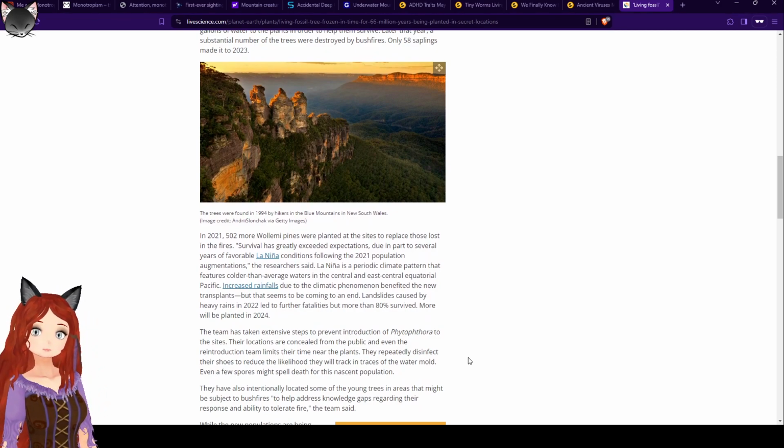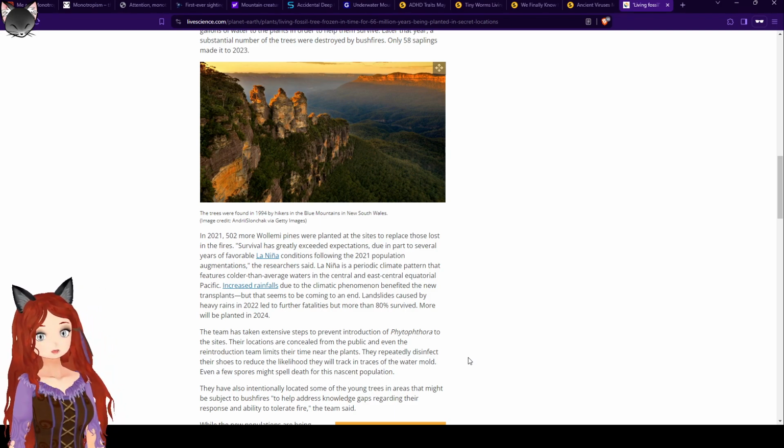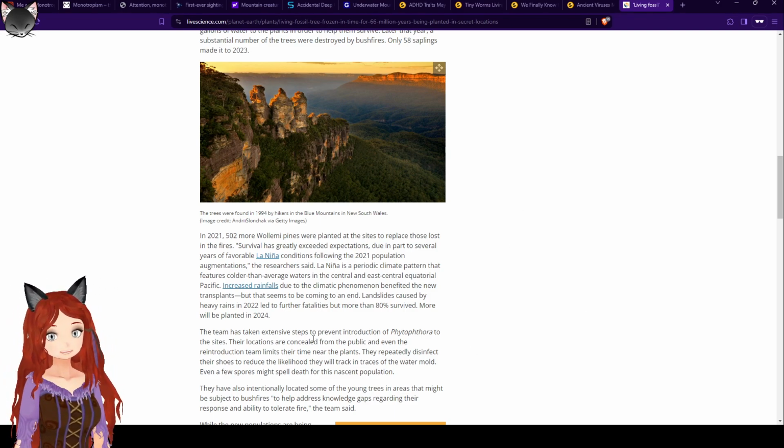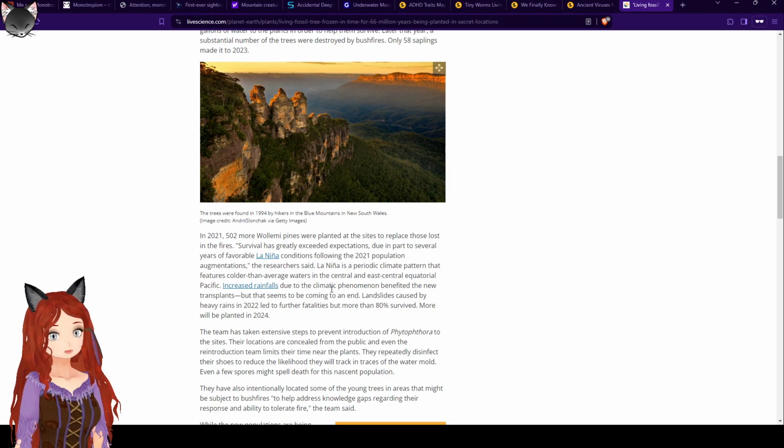In 2021, 502 more Wollemi pines were planted at sites to replace those lost in the fires. Survival has greatly exceeded expectations, due in part to several years of favorable La Niña conditions following the 2021 population augmentations.